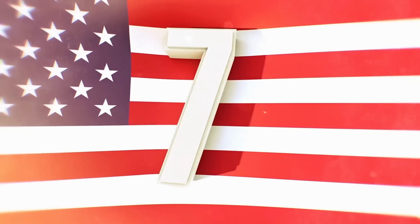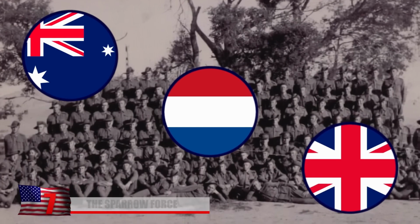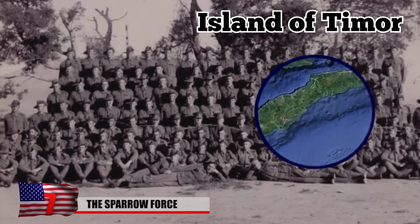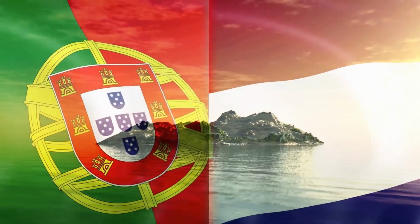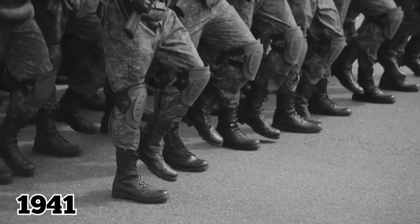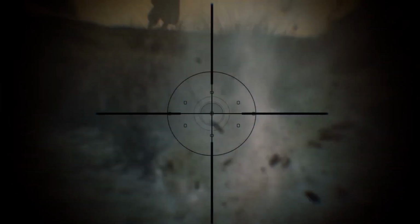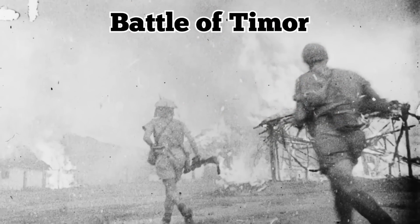Number 7. The Sparrow Force. Consisting of Australian, Dutch, and British soldiers, the Sparrow Force was formed to protect the island of Timor, which sits among Indonesia's islands. At the time, Portugal, which took a neutral position in the war, controlled West Timor, while the Dutch controlled the east. The Sparrow Force started arriving in December 1941 and was 1,800 strong by the time everyone was there. Early the following year, it fought against the Japanese invasion against both the Portuguese and Dutch-controlled parts of the island in what became known as the Battle of Timor.